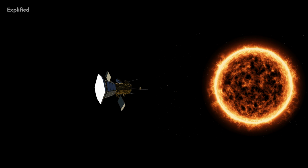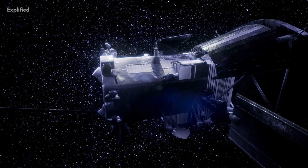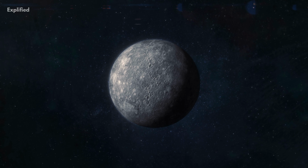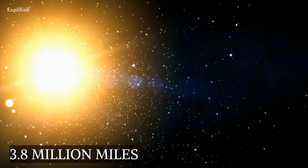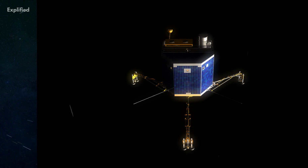In order to get close to the Sun, the Parker Solar Probe will sling in an orbit around Venus, during which it will make 7 flybys, each flyby getting closer to the Sun. At the closest approach to the Sun, the probe will almost be in the orbit of Mercury. Distance from the Sun would be around 3.8 million miles. The closest a spacecraft has ever been to our Sun.